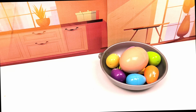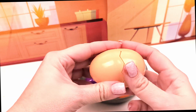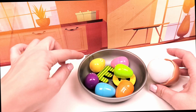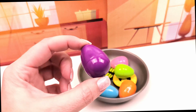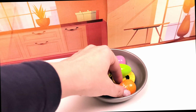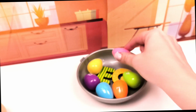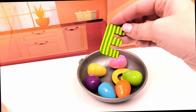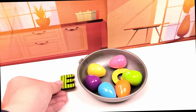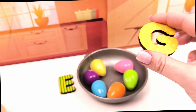I'm very hungry. How about two fried eggs? Do you like eggs? Let's see. How big is this egg? Oh, what's that? There are other small eggs here, and how colorful they are. There's the purple little egg, yellow little egg, blue little egg, orange little egg, green little egg, and the pink one. And here we found the letter. Letter E is for egg. E is for egg. And there's one more letter I see. What letter is this hiding? Letter G is hiding near the eggs.